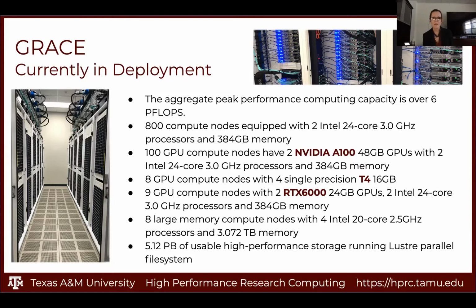We will also have a number of compute nodes with single precision T4 GPUs and RTX 6000 GPUs. In addition, we'll also have large memory compute nodes if you have some CPU intensive work. These GPU nodes will also have very powerful CPUs on those nodes. So if your scientific application that you're coupling with machine learning requires both CPU intensive and the GPU, the scientific component and the machine learning component, these compute nodes will enable that research.